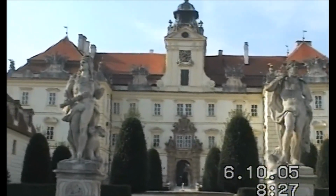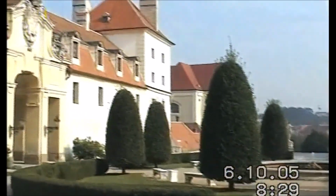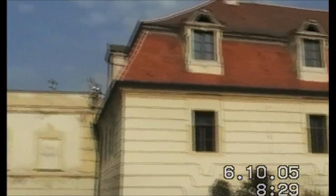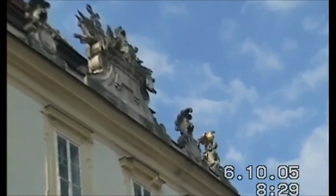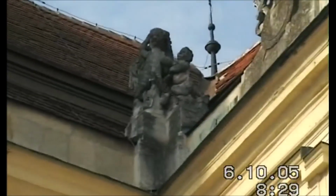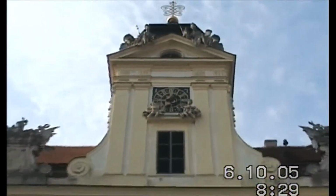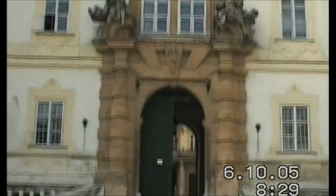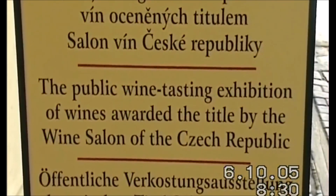Certainly looks impressive, doesn't it? That's the hotel there, looking from where we came. So, Valtice. I keep doing my S's and C's and Z's and all that wrong. We're thinking we might do a wine tasting later in the day and buy a bottle or two.